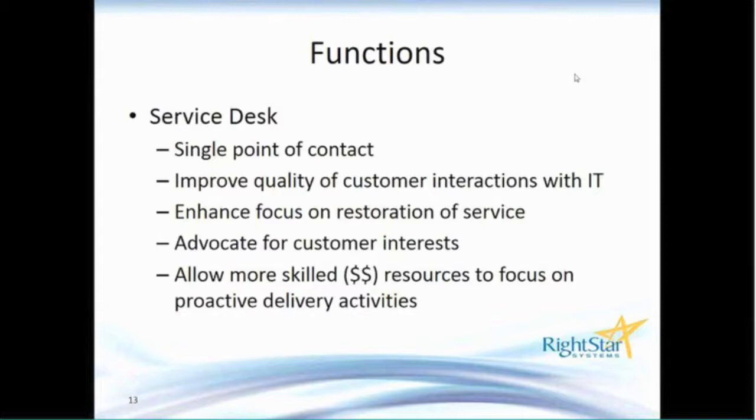And finally here, the service desk, because this is typically an entry-level position, it allows for the more skilled and therefore more expensive resources to focus on more proactive delivery activities instead of the simpler break-fix types of issues.